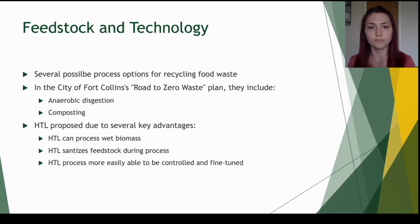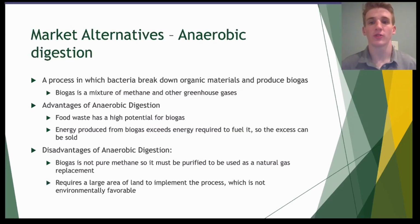One of the alternatives to hydrothermal liquefaction is called anaerobic digestion. This is a process in which bacteria are used to break down organic material to produce biogas. Biogas is just a mixture of methane and other greenhouse gases, and it can be captured and used as an energy source. Some of the advantages of anaerobic digestion: food waste has a very high potential for biogas, and the energy produced by biogas exceeds the energy that's used to fuel it, so the excess can be captured and sold.